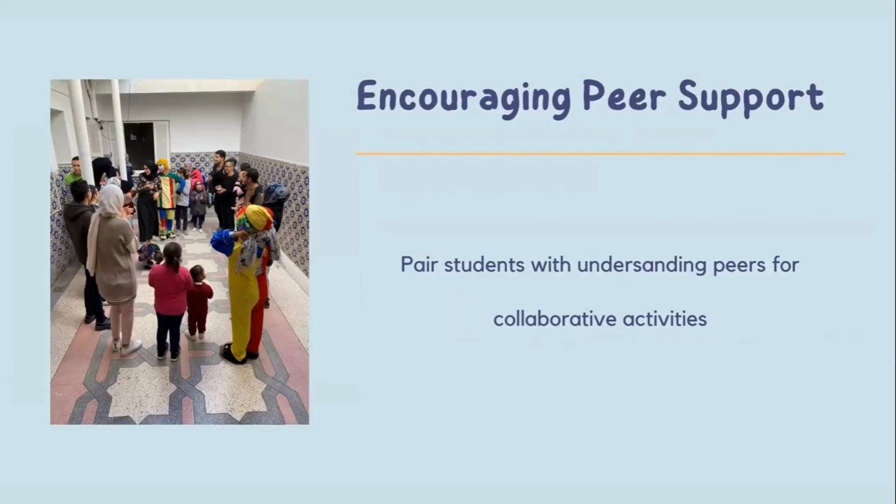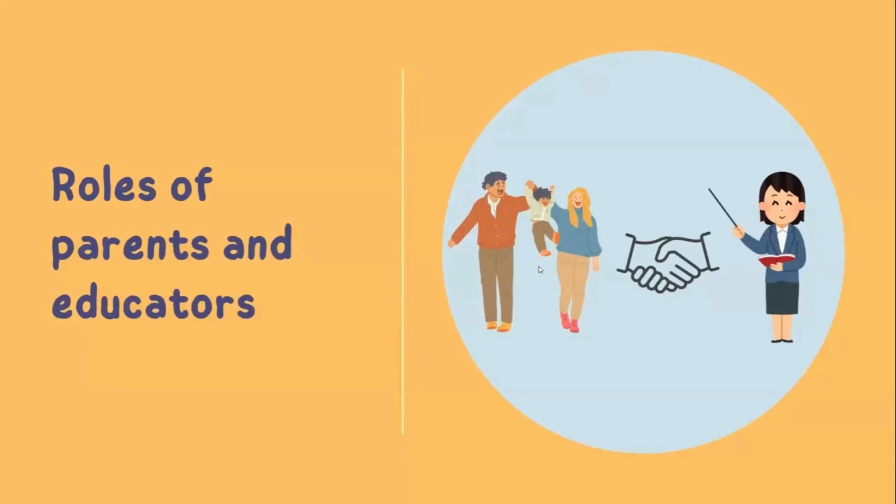Encourage peer support. When students work together with peers with similar disabilities, it's easier for them to work and learn and overcome that disability. Thank you. Now with the last part.